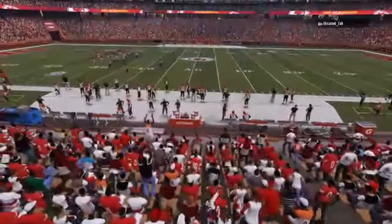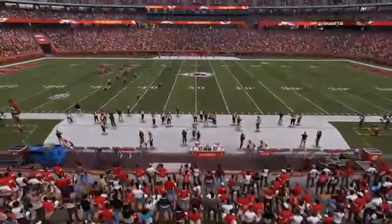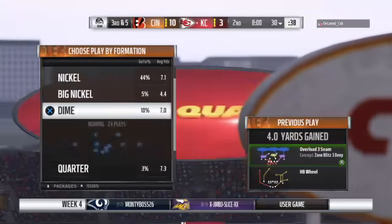Back now with Charles Davis. I'm Brandon Gaudin as the Chiefs in possession of the football as we begin the second quarter. They've got a 3rd down and 5 to start things out.